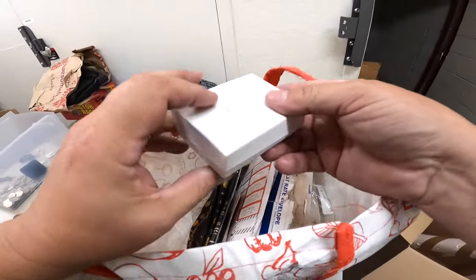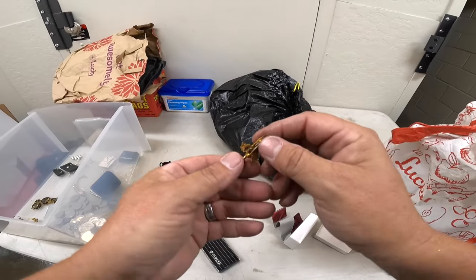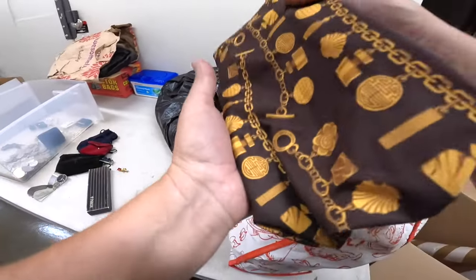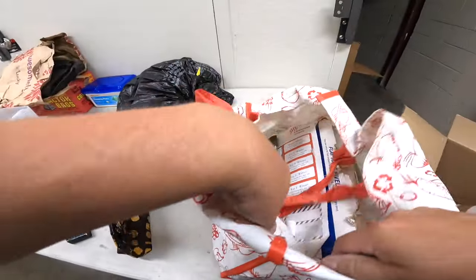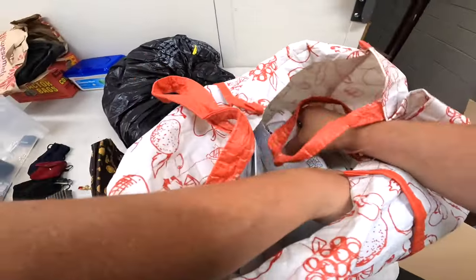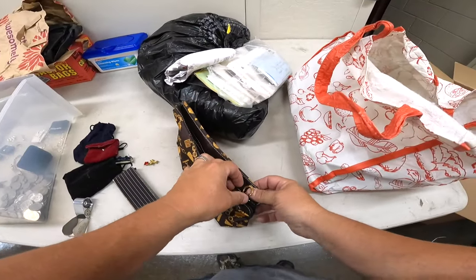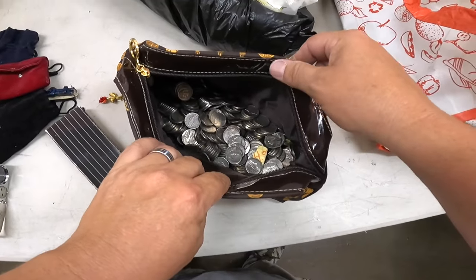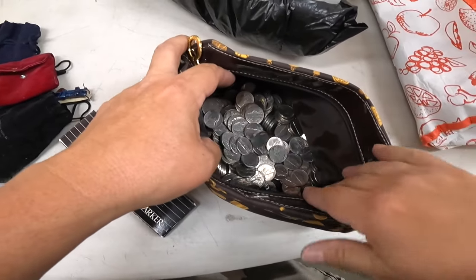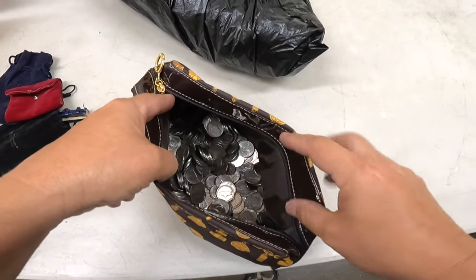Oh, what's this? Yeah, just a little pin. Okay. Uh-oh. That's not paperwork. That's not paperwork. Okay, let's see this. Oh my goodness. Look at that, you guys. No pennies in here. No pennies in there. All nickels and dimes, I think. Oh boy, oh boy, oh boy, oh boy. This is so good.